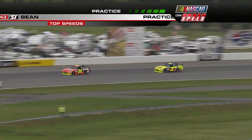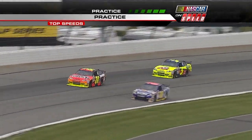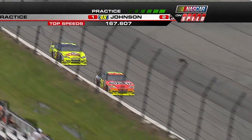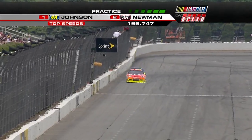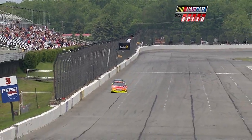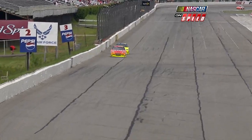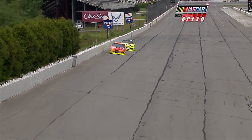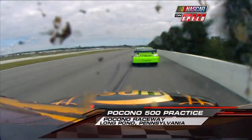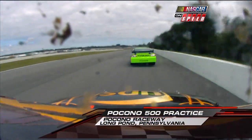He fell back to second in the points after Dover, but when you look at their first seven races of 2009, six top 10s, including that win at Texas, but the last six races, only two top 10 finishes. Red and black flags. Practice is over. The first two here in Pocono. Jimmie Johnson quickest throughout this practice. We'll be right back to wrap things up for Pocono.